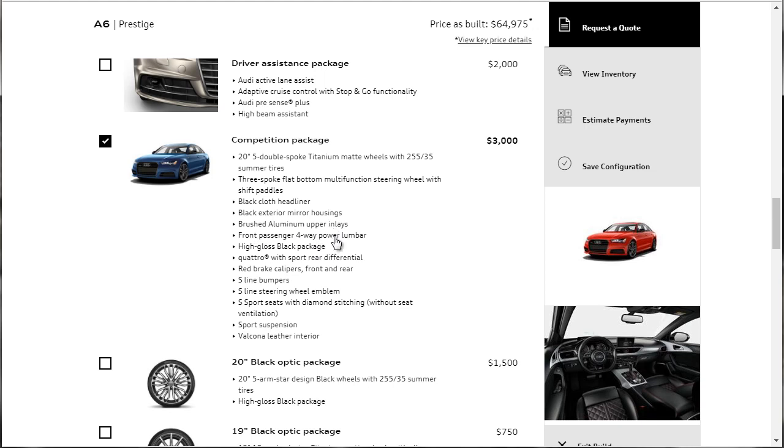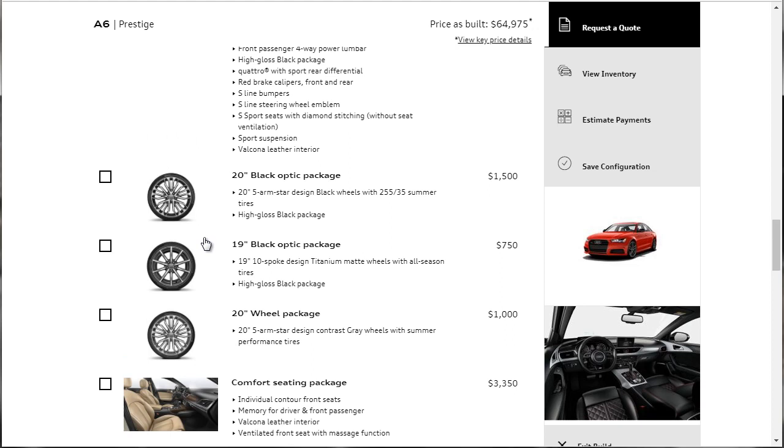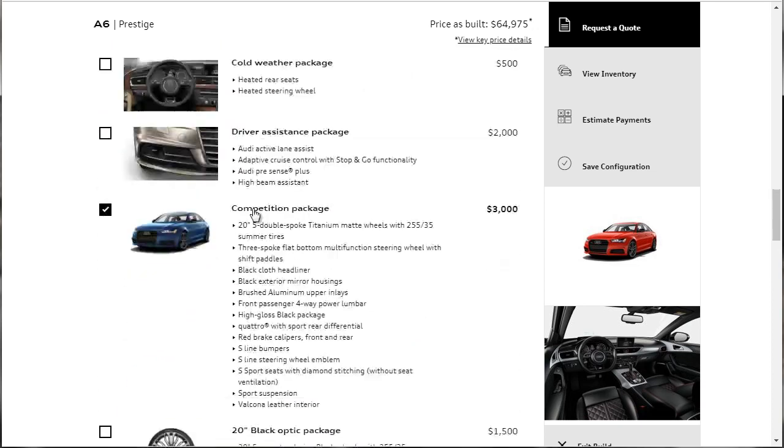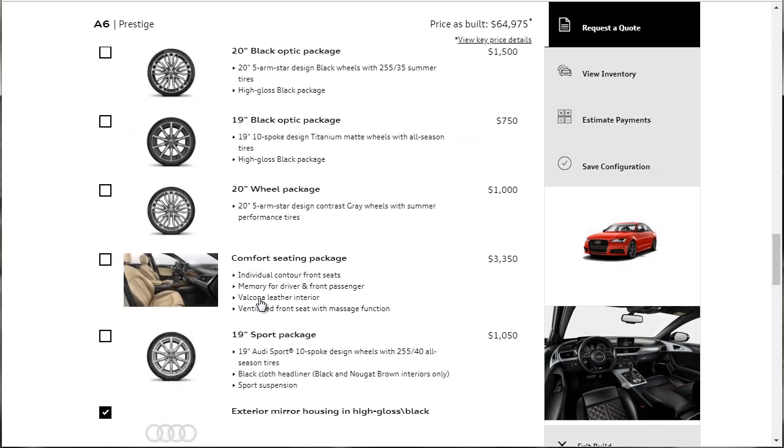Front passenger 4-way power lumbar, high gloss black package. Quattro, that means 4-wheel drive with sport rear differential, red brake calipers, S-line bumpers, S-line steering wheel emblem, S-sport seats with diamond stitching, without seat ventilation, of course. Or not, of course, but sport suspension and Valcona leather interior. That is a killer. Okay, so each wheel is assigned to a package. All right, we can see that, but we didn't get there because as soon as we selected our color, it threw us into the competition package without us coming down here and seeing that, oh, okay, they all come with different packages.